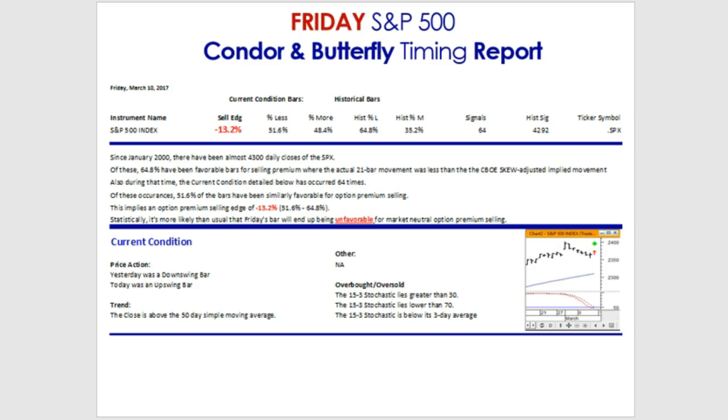Our current pattern, of those 64 times that it's occurred, just barely over half have been favorable for selling premium neutrally. Almost half of the time, it turns out that the market moves more than what the options are implying. So statistically, it's more likely than usual that Friday's bar will end up being unfavorable for market neutral option premium selling. So that's where we're at. If you are looking at this as a way to help you enter your butterflies and condors, you should be just a bit more nervous about the future than normal.